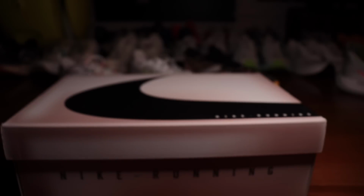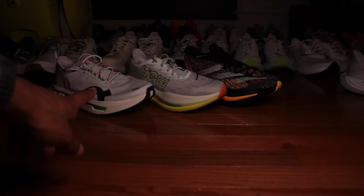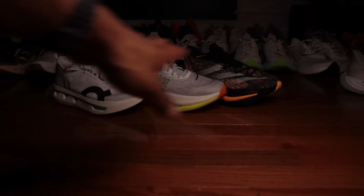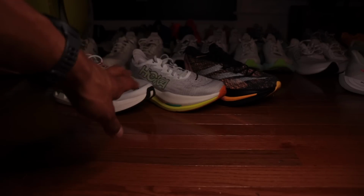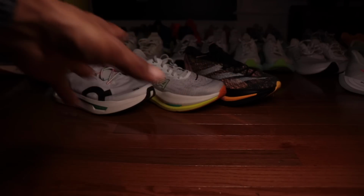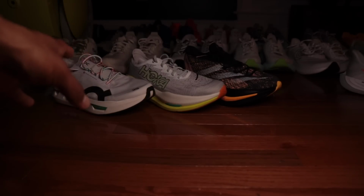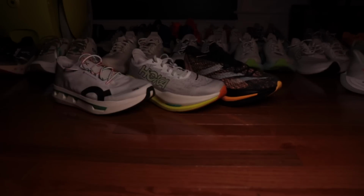So this is their entrant into the plated training shoe segment. You can see on the back here, I lined up a few of the top shoes in this plated training shoe segment. And these shoes here are also lined up in order of lowest stack to highest stack, or fastest, shortest distance type of speed training shoe with a plate to the most max stack behemoth long run.